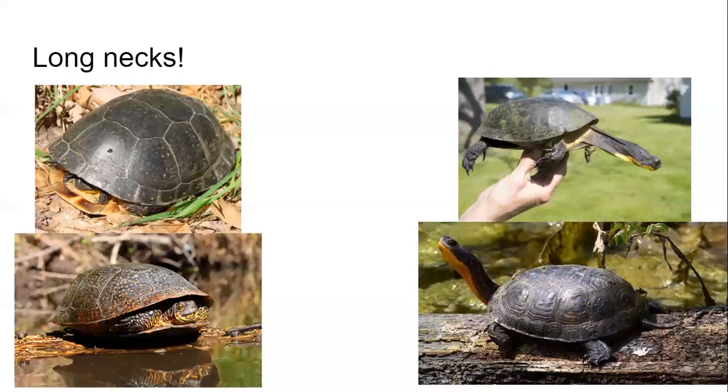One really cool feature that the Blandings turtle has is their really long neck. They can tuck their entire head inside of their shell to protect themselves from predators, and they can extend their neck really far out to grab food. It's a really neat adaptation that they have for their environment.